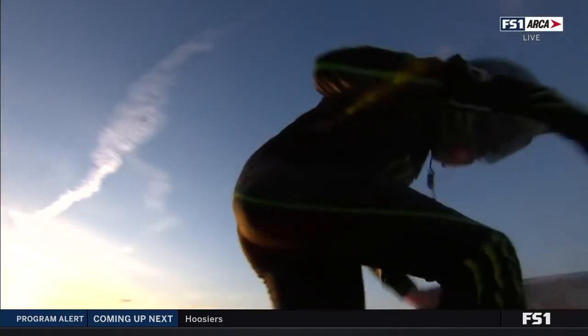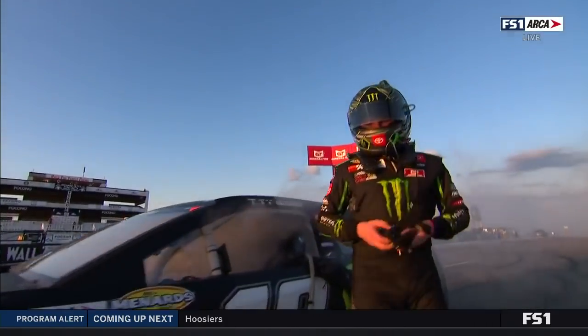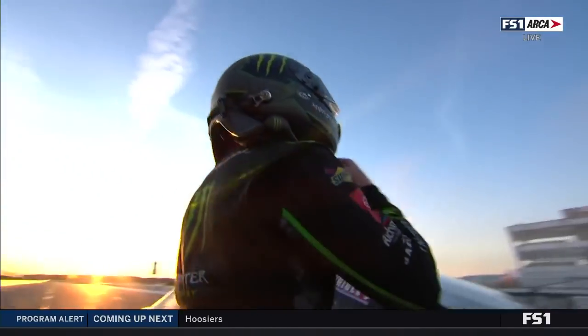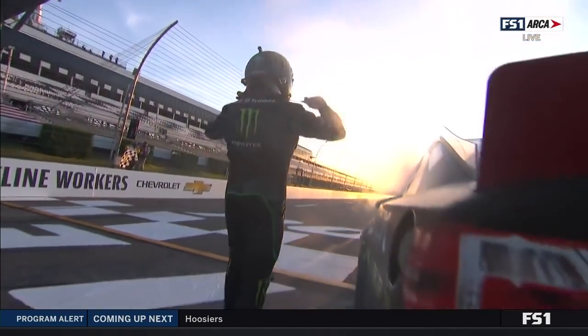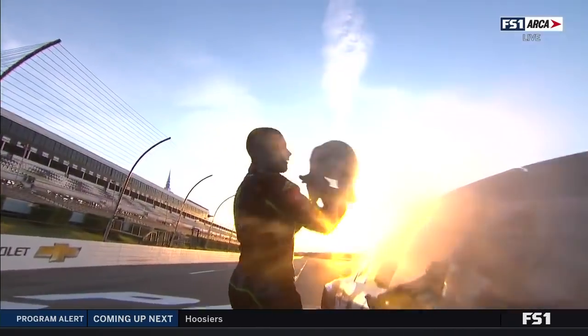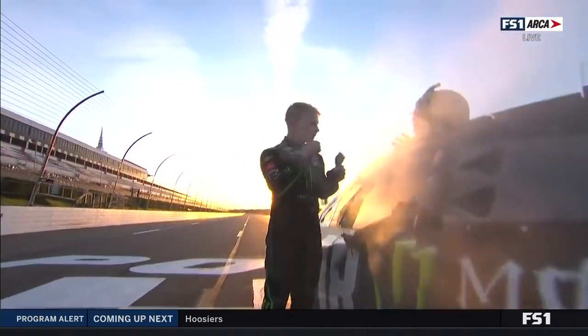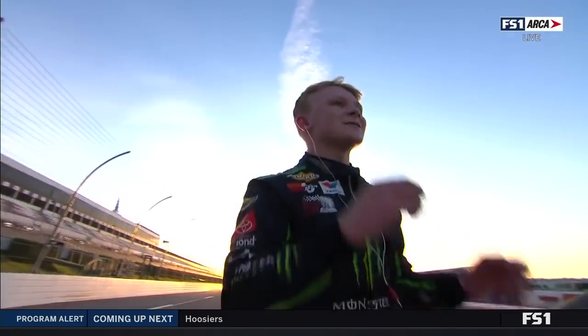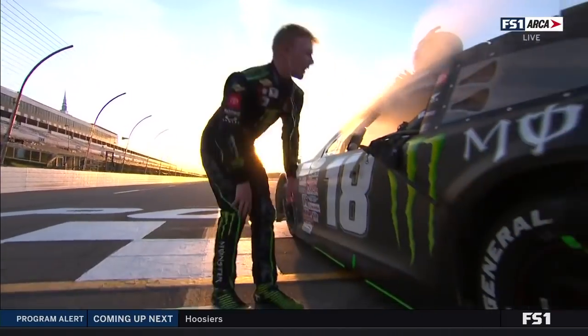The setting sun in Pocono. The silhouette of your race winner, and now the smiling face. It's a glove drop. And how about this, Phil? The 6th time in the last 7 Pocono races, the winner's age started with a 1, a teenager. What do you do now? You celebrate. That was awesome, man. That was awesome.